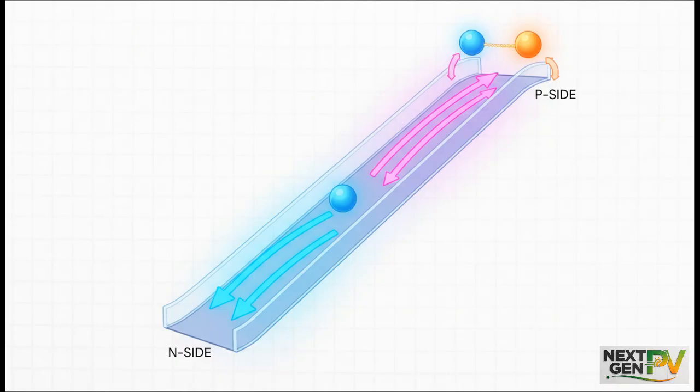This is where that one-way slide we built comes into play. That electric field at the p-n junction acts like a traffic cop. It immediately grabs our brand new electron-hole pair, it forces the negative electron down the slide toward the N side, and it shoves the positive hole in the opposite direction, toward the P side. This separation is everything, seriously. Without it, the electron would just fall right back into the hole, and all that energy from the photon would just be lost as heat.